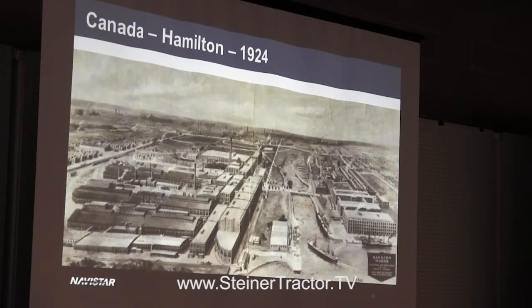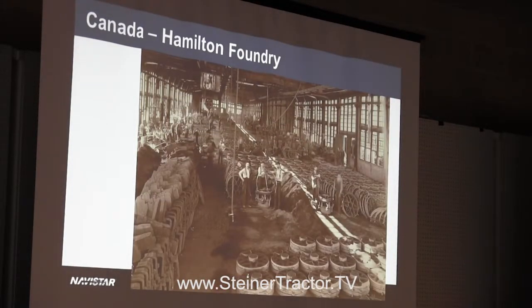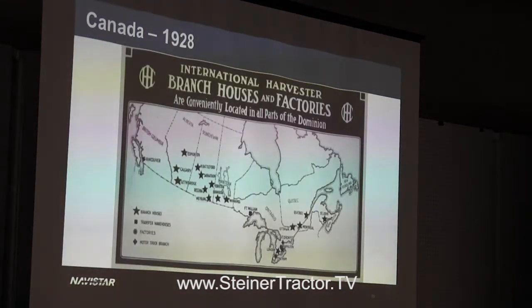So this is another view of the Hamilton plant, just monstrously large. I'll go through some of these facts, but the founder here is just crazy. They're making wheels, look, and they're cast in sand, it looks like. I mean, this is like the sculpture guys in art school, what I do. Not on this scale, obviously. Same kind of work. A twine mill. One of the coolest twine mill photos I think I've seen anywhere.